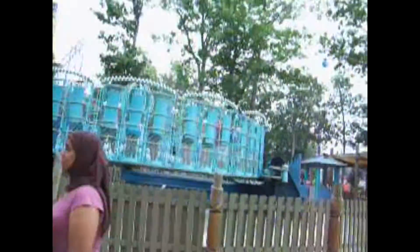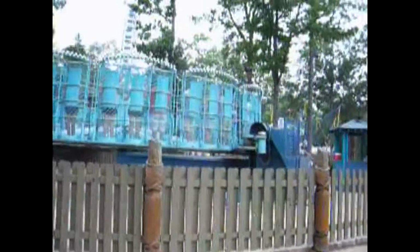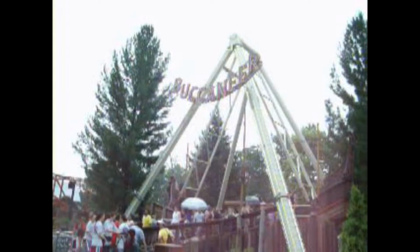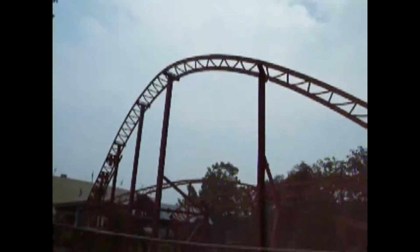To my left is, I think it's a Fantasy Fling, but I'm not sure. I'll say it's the Fantasy Fling, but maybe we'll see a sign here. And to my right is the Buccaneer. Buccaneer's been a mainstay at the park. It's been here a long time. Yep, I was right. Fantasy Fling. I remember Fantasy Fling's been at probably 4 or 5 different locations in the park. But it sticks around. Somehow all the cooler flats have come and gone, but Fantasy Fling's still here.